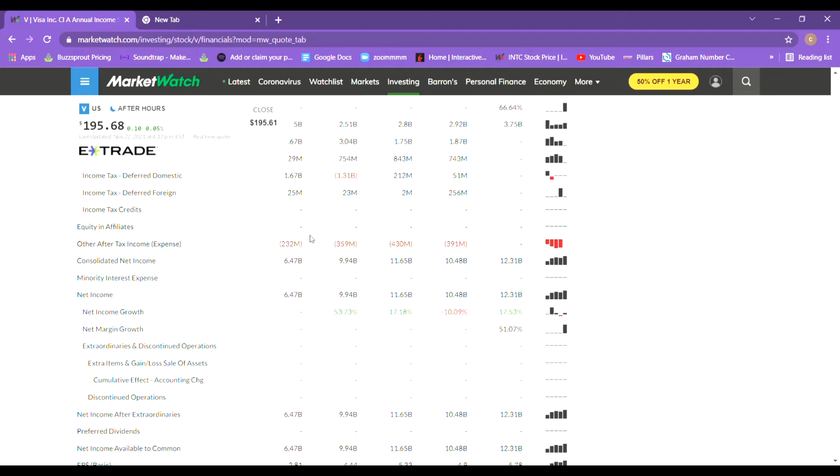Now, getting into the net income, this also looks really good. They've managed to improve on this every year and are up 90% since 2016. Again, they had the dip in 2020, but I'm not going to criticize them for it.